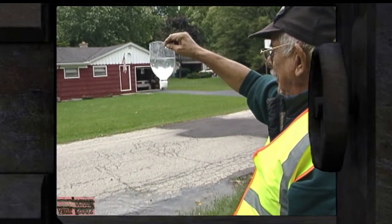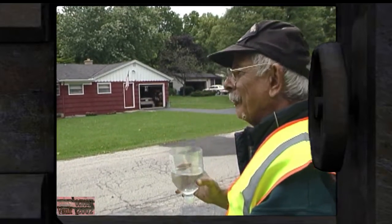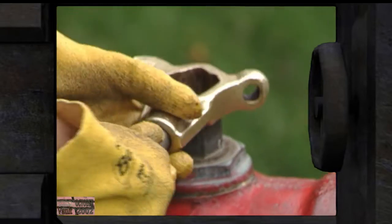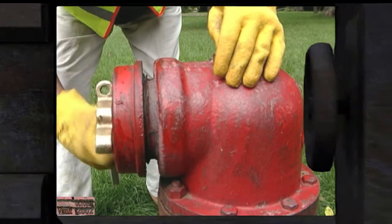The workers not only check the hydrants, they also look at the water to check for sediment. But their main focus is on making sure the hydrants are ready to be used in an emergency, and they say they are. Oh yes, you hope you never need them, but if you do, they want to work. They have to work.